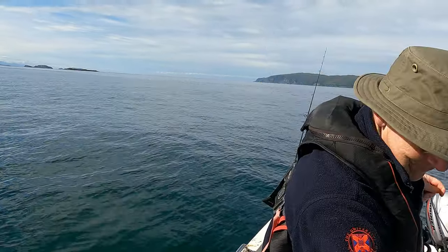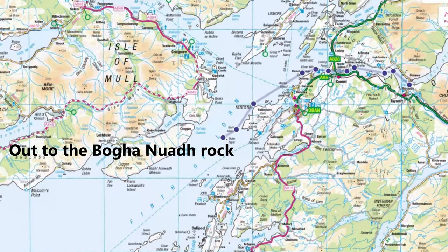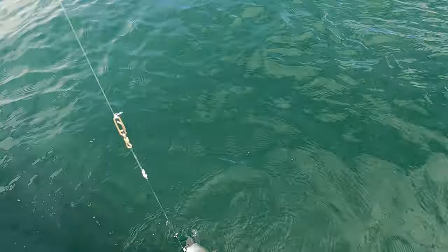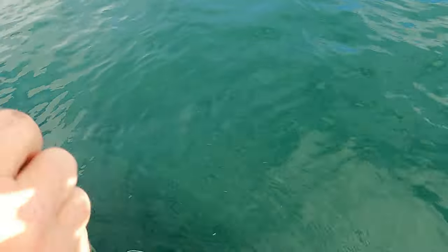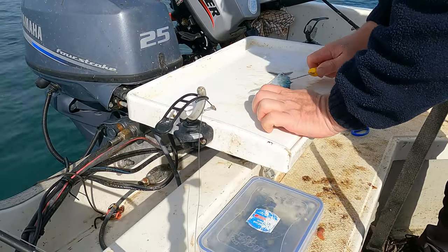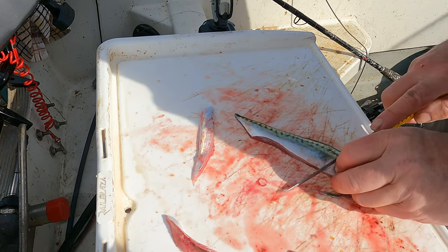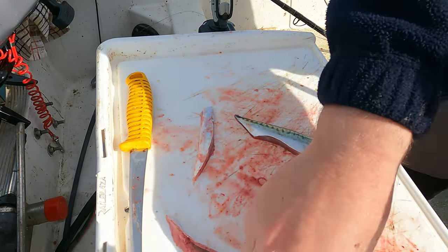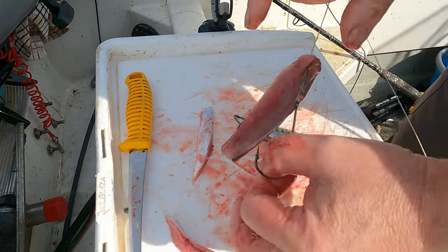That should do us for bait, I think. Just a wee cool fish, this. So the rest of them, I'll just take a wee chunk off, and use them to see if there's anything bigger down there.